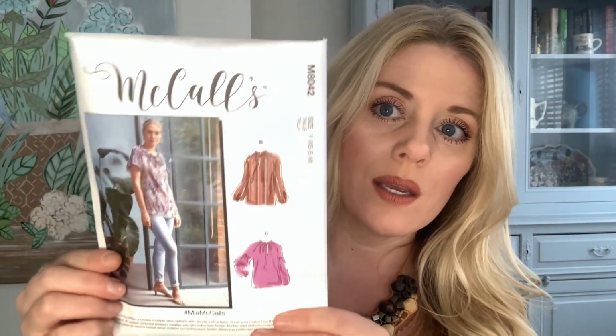I like that it would have the high neck. It would really show off kind of the frilly part around the neck. And so we'll see, but this is kind of what I'm thinking when it comes to this particular piece of fabric.